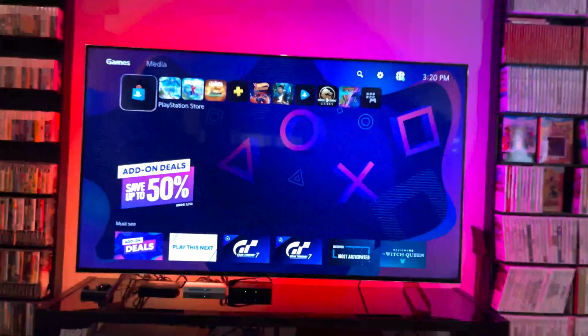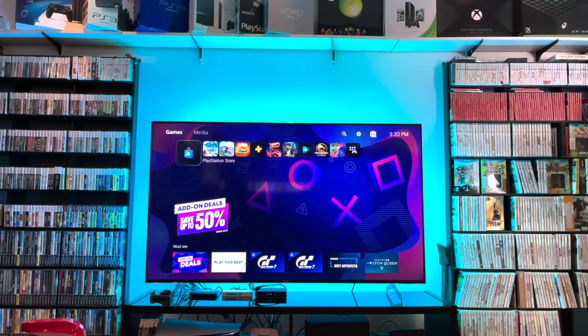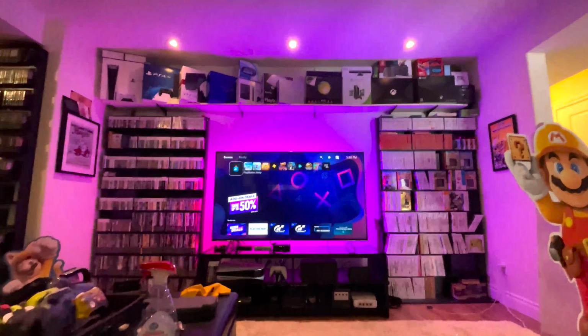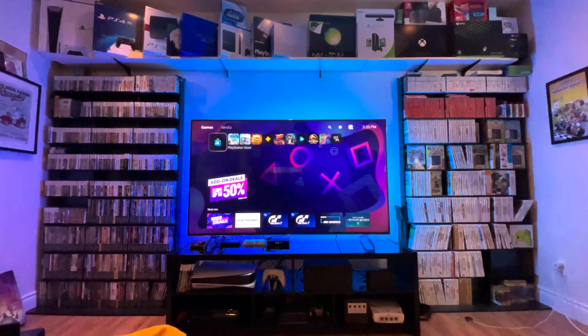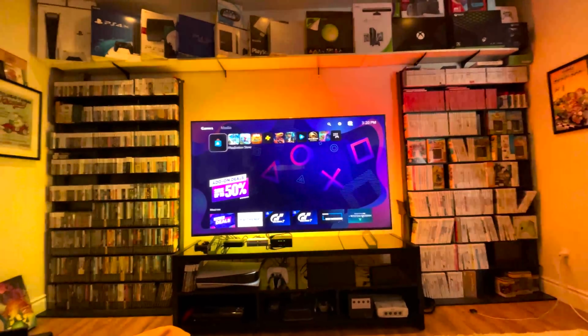And here is the result. I gotta say, I'm completely blown away by the colors and the dispersal of light. It's just so even. Now, I had one in there prior, a cheaper set, and it's nowhere near what this is. So really impressed. I want to show you guys quickly here.